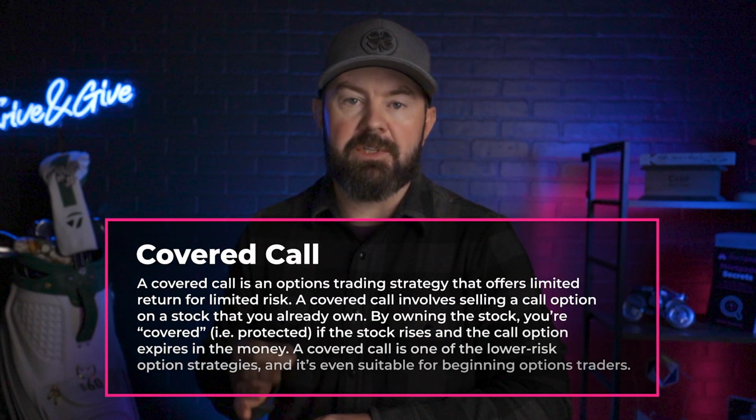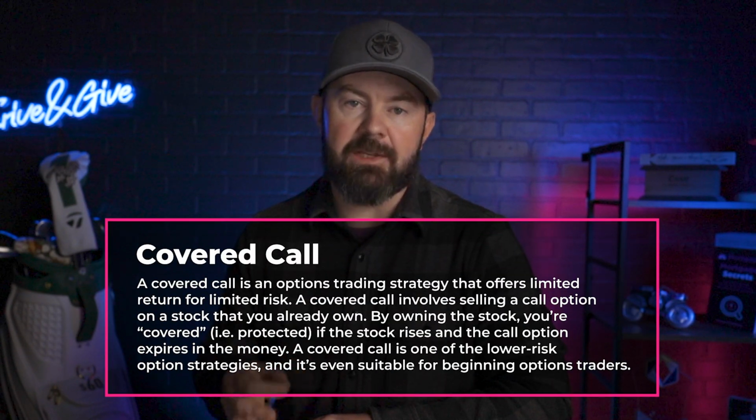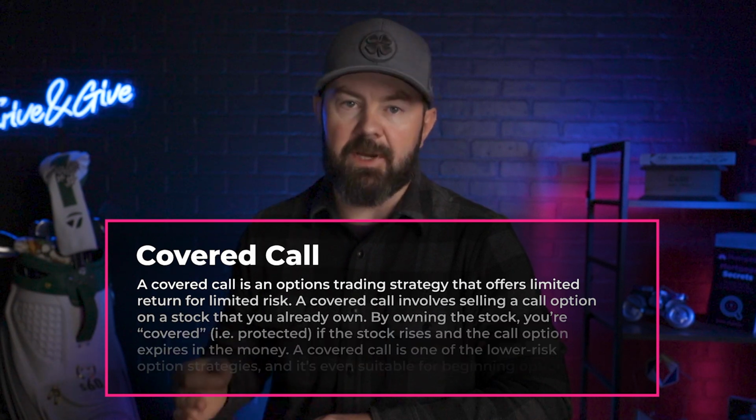Okay, so here's how it works. Let's say you own 100 shares in a company and you expect to be invested in that company long term, and you expect the value of those shares to continue to go up. What you can do is sell covered calls, which is an option for somebody to buy the shares off of you at a specified price on a specified date. Now, in this case, because you're selling a covered call, you would be selling the shares at a value that you don't expect the shares to get to in that specified period of time.